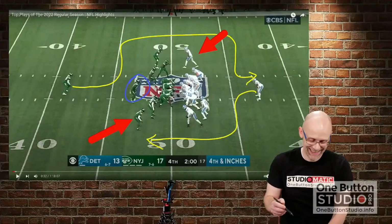Anyway, I like that. You got a blitz fluid. First time I've ever seen a blitzing defensive back. That was excellent. Thank you. No, well done.